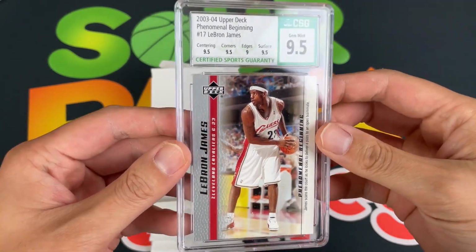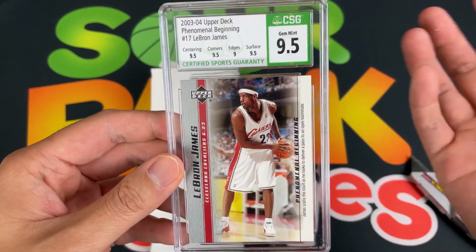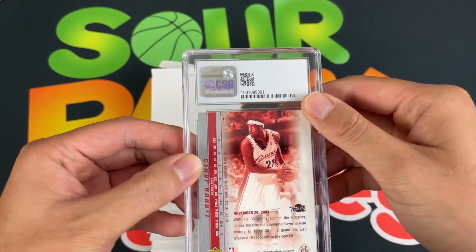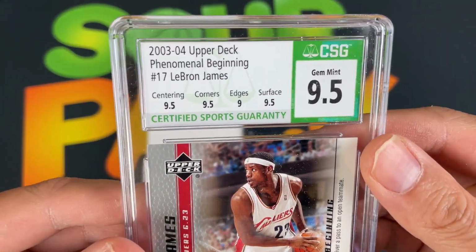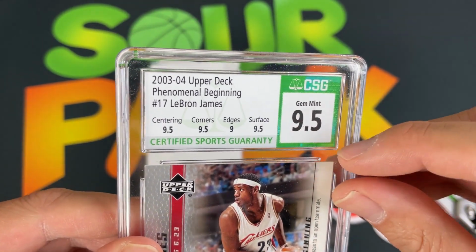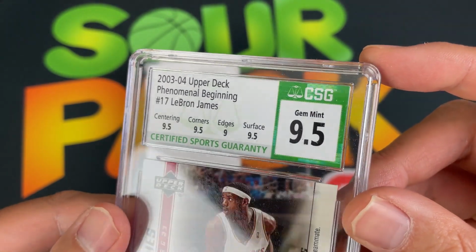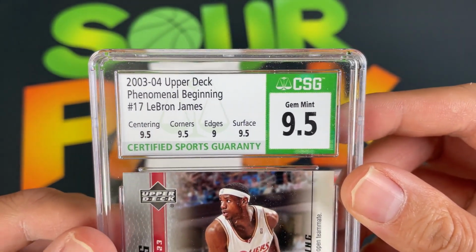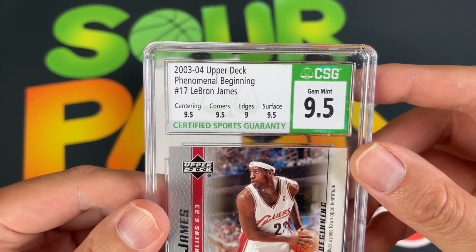Very, very cool. One thing that really stands out just looking at this is how clear the slabs are. I know Beckett and HGA have clear slabs, but I don't know, something about this is definitely nice. So you got the nice security features, and here is the green label. Very, very cool. One thing to note that the photos do not really capture is the green background here. There's like a foil reflection. In the photos, it just looks like a plain green. So I think initially most folks were really put off by it, but it really looks nice and premium in person. And you got the subgrades there: centering, corners, edges, and surface.